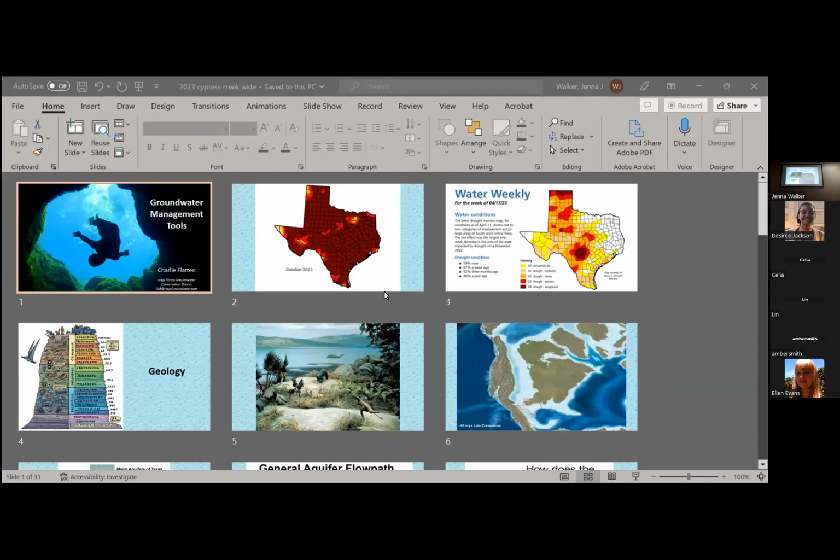Here's a good cross section. I won't dwell on this because Marcus's slides were much more thorough earlier, but basically what we have is rainfall in the uplands. It recharges the aquifer and flows downhill, and then we drill our wells and pump water out.